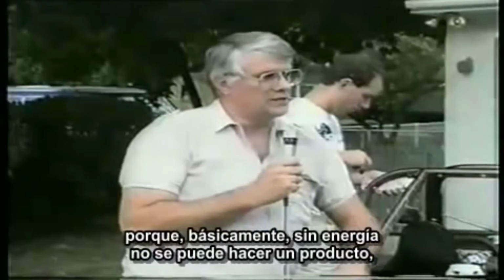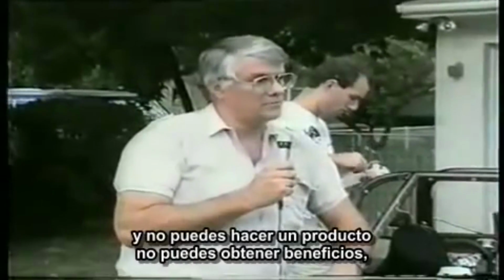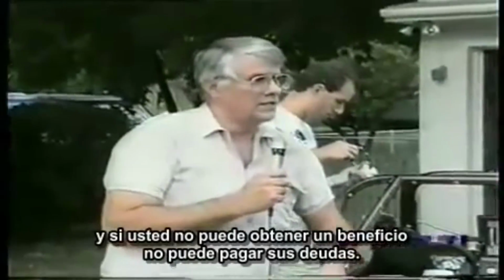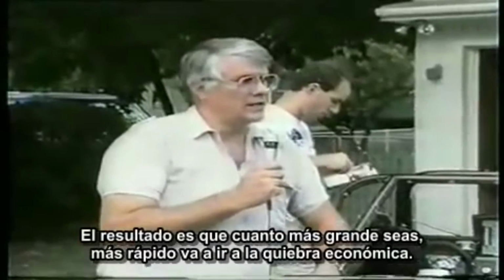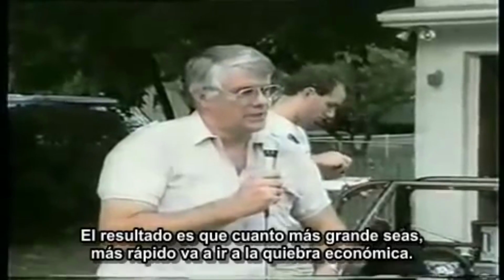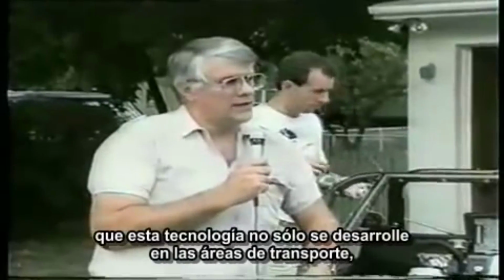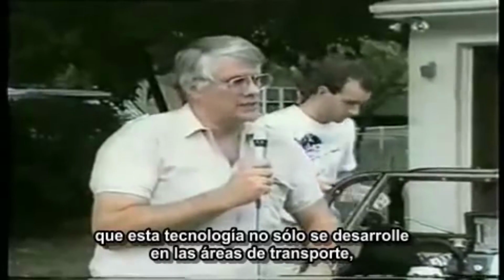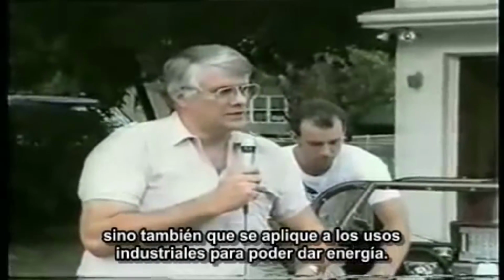Because basically without energy, you can't make a product. If you can't make a product, you can't make profit. If you can't make profits, you cannot pay your bills. So as a result, the bigger you are, the harder you fall, the faster you would go into economic bankruptcy. So it was imperative that this technology not only be developed for the transportation areas, but also applied to industrial applications, to be able to give energy.